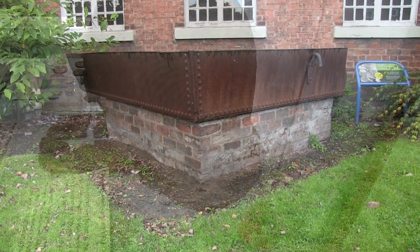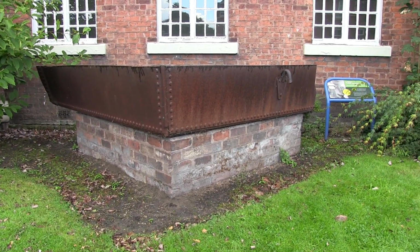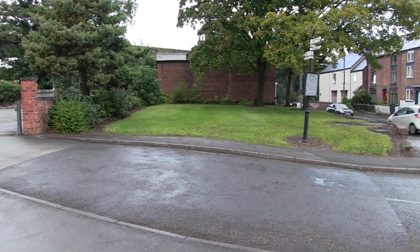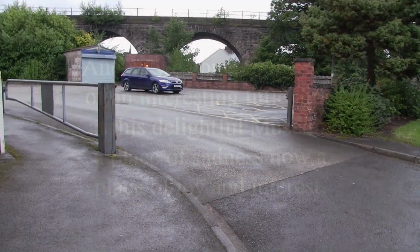There's a bit more, isn't there? A bit of a salt pan. Corner off a salt pan. But I think we've done them, haven't we? Traffic's building up. Just my car on car park.